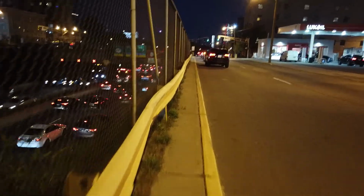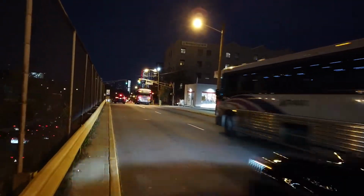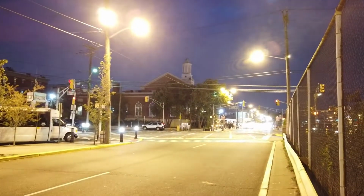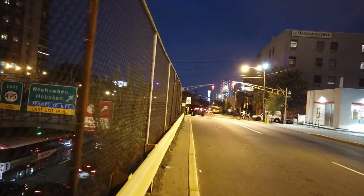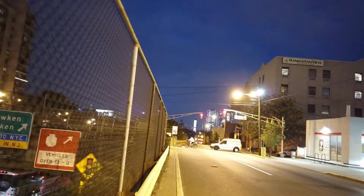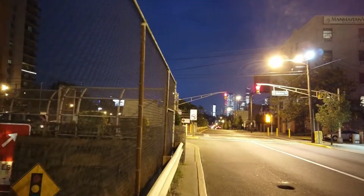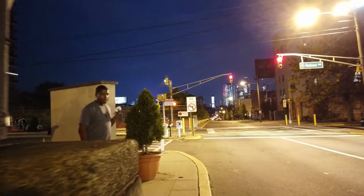Really small sidewalk here, right by the side of 495. Actually, my plan was to stop here at Palisade Avenue, but I'm going to continue to walk up to Hudson Avenue. I don't want to make the video too long, so I'm going to stop at Hudson Avenue, and I'm going to make a video in Spanish, returning back to Kennedy Boulevard, for those of you who prefer Spanish.